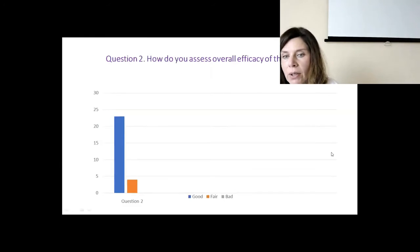Then definitely we were interested in how they assess the efficacy of the course, just overall. And as you might see, the majority of people, in fact, I think these were 23 people, yes, 23 people, assessed this as really good, and there were only a few. I guess there were just 4 people who said it was fair, and we didn't even have people who said it was not really up to their expectations and not what they had expected.